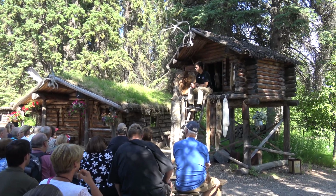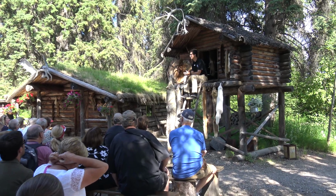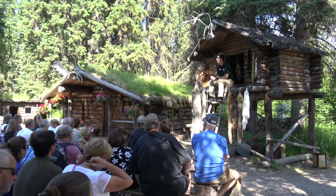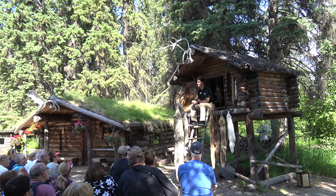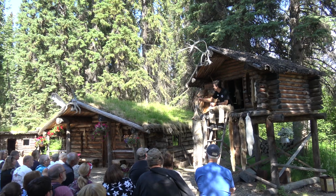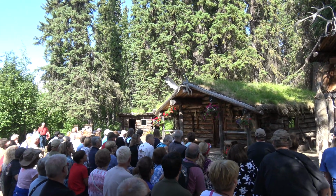So knowing all of this, how many of you think you could survive an Alaskan winter in a cabin like this one? All right, a couple of you. Well, those of you that raised your hands can stay here. The rest of you can come visit us in our spacious guest cabin all the way to the left. No, I'm joking.